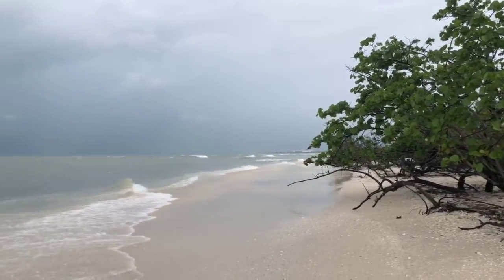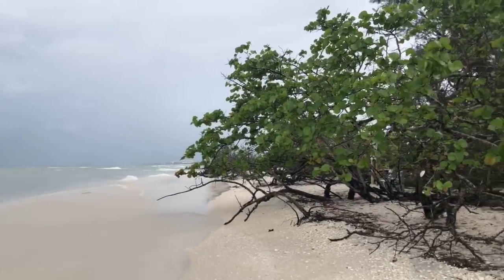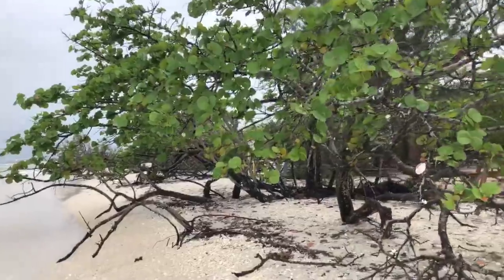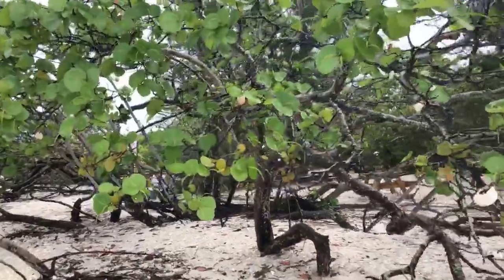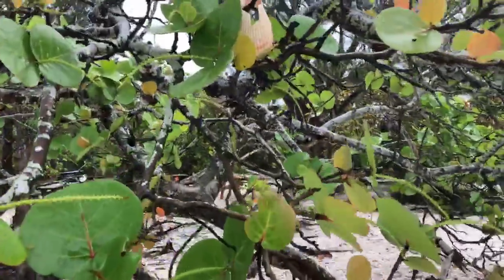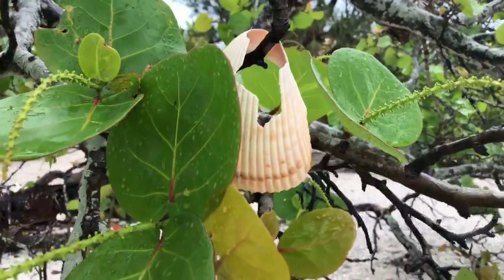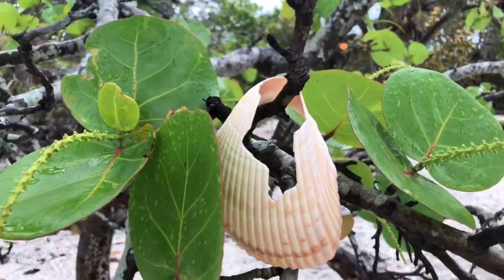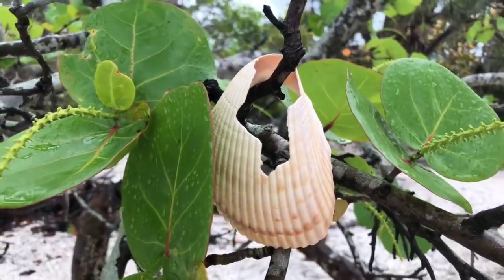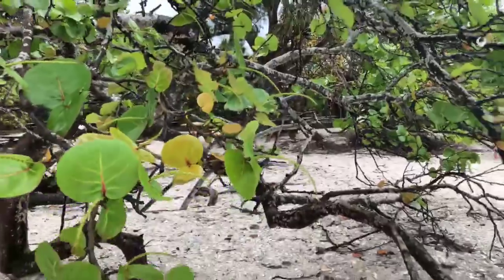Waiting for Roy to start heading back down here. I was hoping to chat with him this morning. Ooh, that cockle shell that I put up in the tree yesterday is still here. See it up here? There's the cockle shell from yesterday. That's the shell that I hung yesterday.